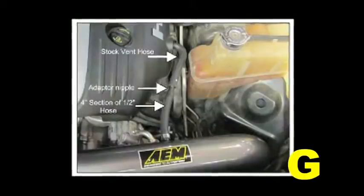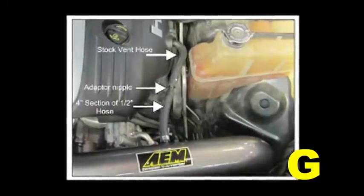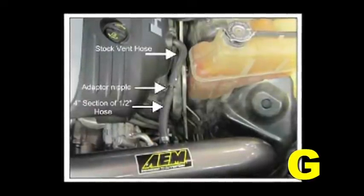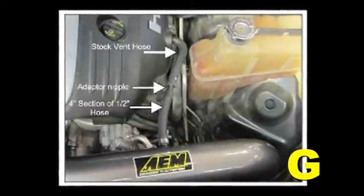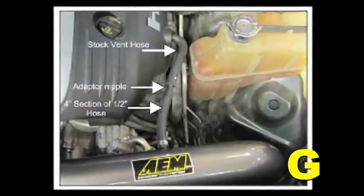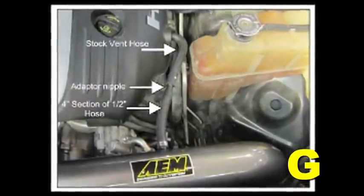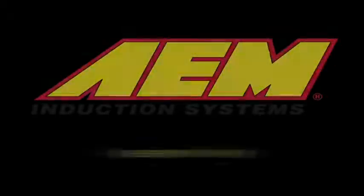On some 5.7 liter engines, connect the stock crankcase vent hose to the supplied plastic adapter nipple. Connect a 4-inch section of the 1/2 inch inside diameter hose onto the other end of the plastic adapter nipple. Connect the hose to the intake pipe and secure it with the small hose clamps. Install the belly pan with the 9 clips, 7 screws, and 2 bolts removed in steps 5 and 6.